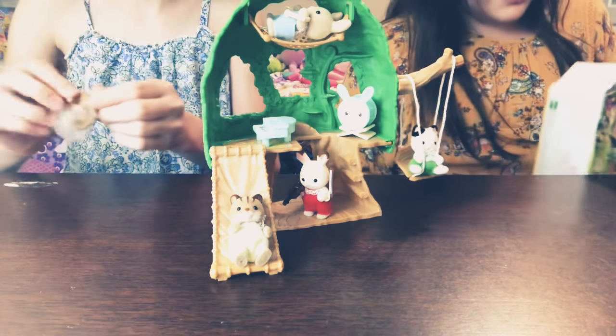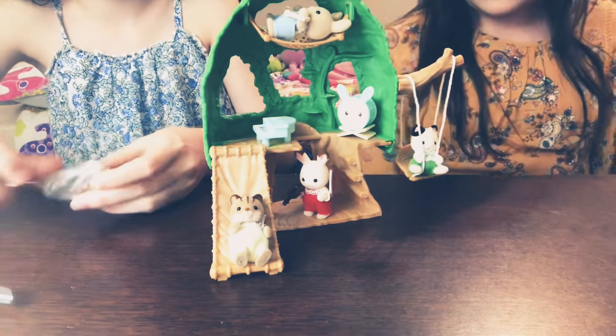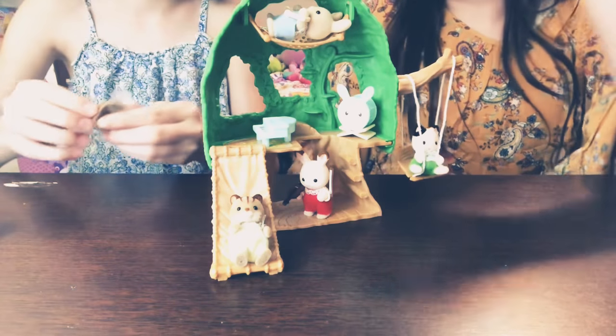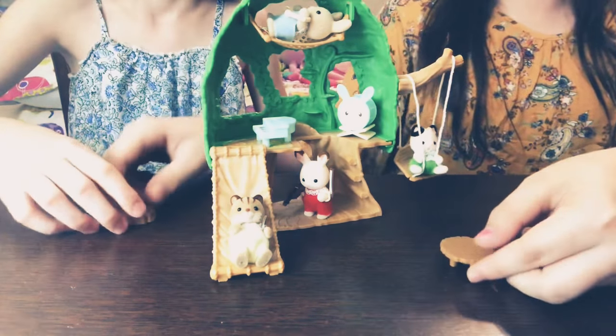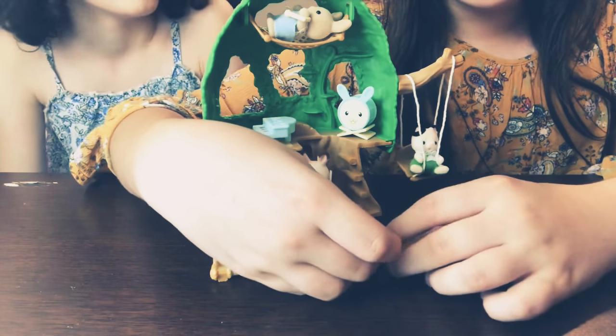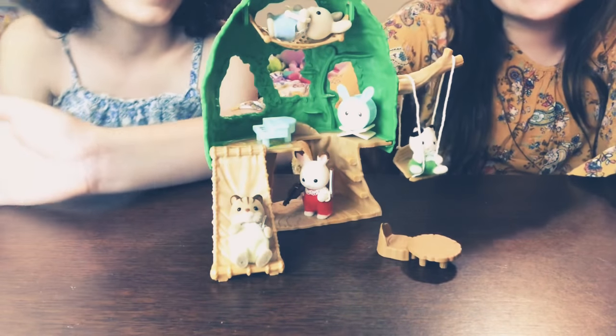We need all the other baby play sets. Can I throw this box away? Yeah. You know, we don't have any adult Calico Critters yet. That's probably because the baby ones are so adorable. But I was thinking about getting a family. But I thought this was cute.